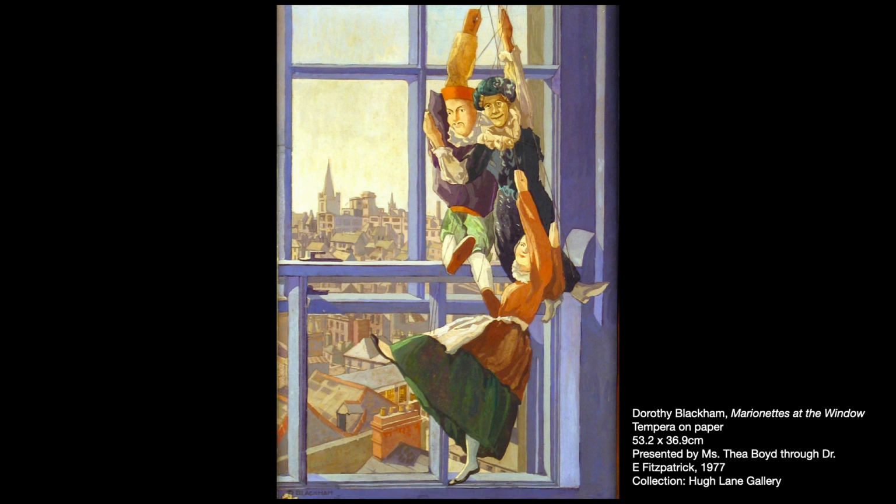On the bottom, we have a marionette who appears to be female, and she's in some sort of peasant costume. She wears a long rust orange colored tunic over a dark green skirt with a white or cream colored apron tied around her waist, and she is suspended below and almost reaching up towards two marionettes that appear to be male, that are also suspended almost in the midst of falling or climbing or something like that.